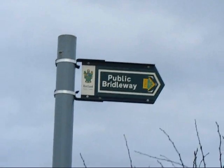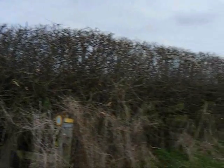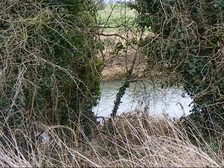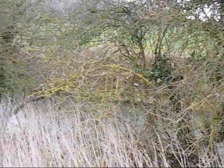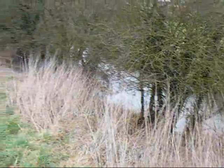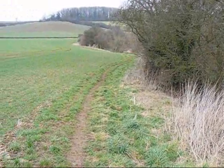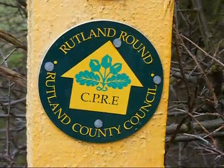Now leaving the road along a bridleway. That's the way ahead. The bridleway eventually joins the bank of the River Welland. You can see it through the bushes there. And that's the way ahead. Further along, there's confirmation that we're on the Rutland Round.